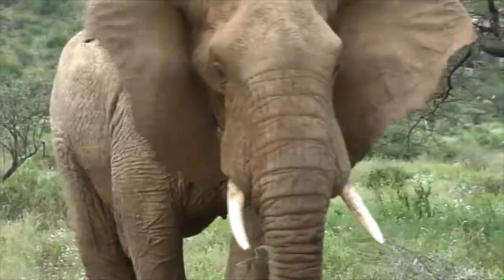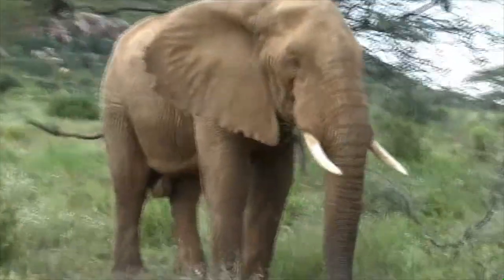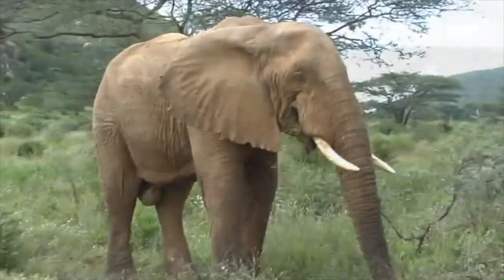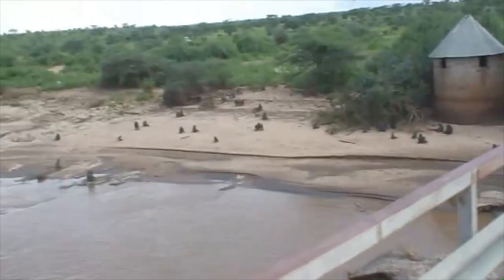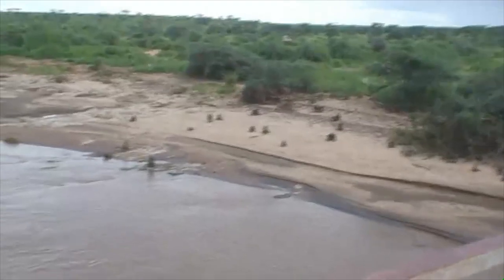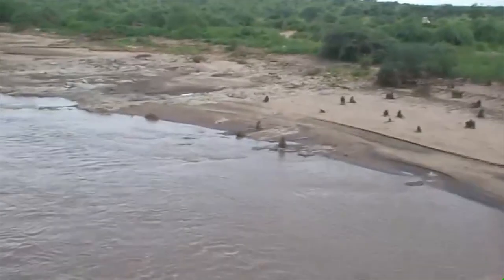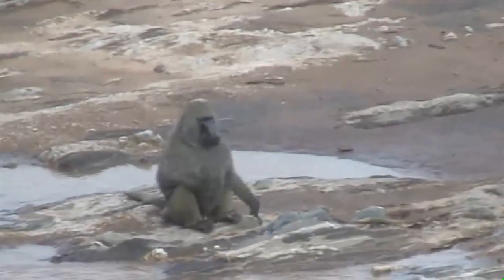Have you ever heard that song, Nelly the Elephant? Yes. Oh, these are baboons. All right, darling. Well, that is interesting. I wasn't expecting this.